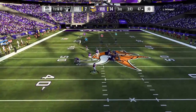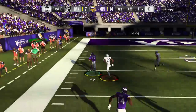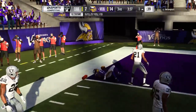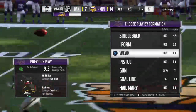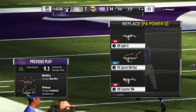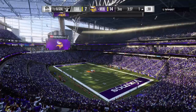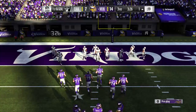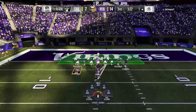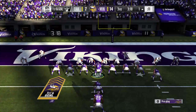Cousins now to throw on first down. Looking left side, and he's got a man. It's right. A big play there for Minnesota. 46 yards. That could not have been timed out any better, and that's exactly what receivers want. The ball in their hands as quick as possible allows them to catch it at full speed and take off and go. And how about the end result there? Big-time run after catch yardage.